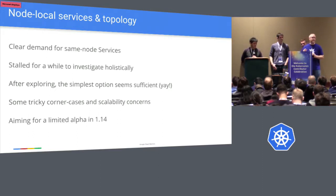Like so many things in Kubernetes, it is surprisingly complicated. Even though it's one field in the API, it's actually fairly complicated. We're going to need a new resource type to describe some of the forwards and backwards lookups. So we're going to start with a sort of limited alpha. It won't have all the functionality, but it will let you finally say, I would like to talk to the logging agent or the monitoring agent on the same machine as me, which is a pretty huge deal, I think.